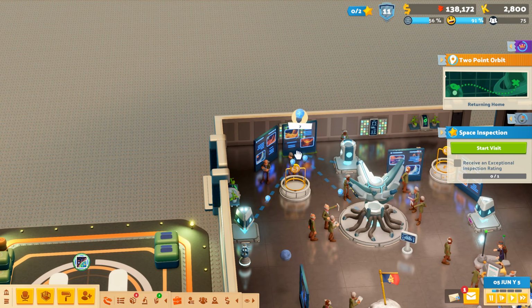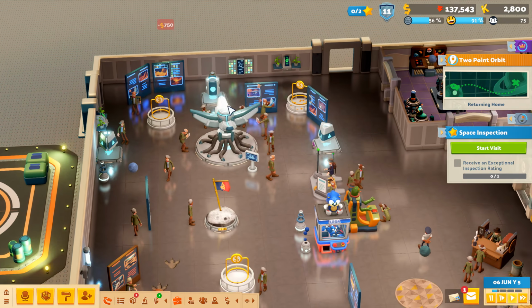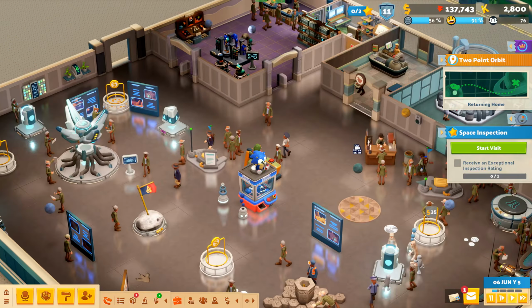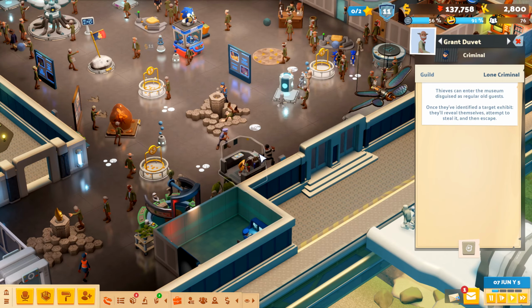Oh, and I think we can actually construct things that would help us out with gaining more knowledge too, like a scent booster, I think. We're gonna have to see. There's just so much going on. Also, a thief!